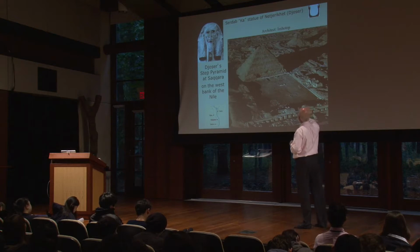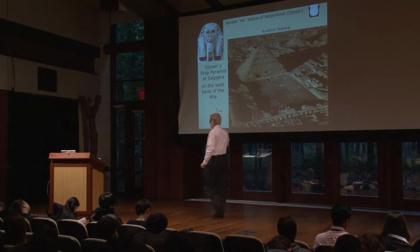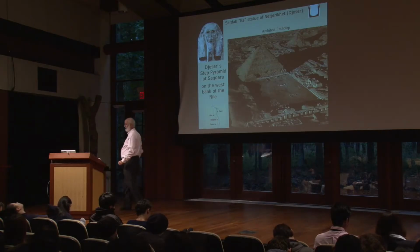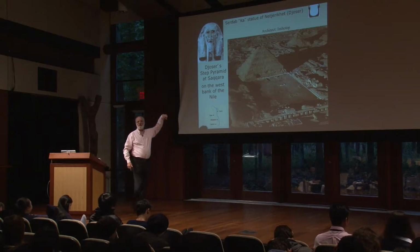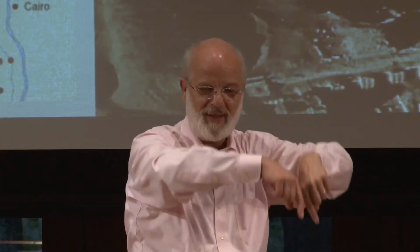And one of the features of this pyramid, well, first of all, there is a burial chamber, and it's where you kind of expect it to be. It's in the ground underneath the pyramid, okay? Before they did anything, they cut a shaft down into the ground where the burial chamber was going to be, and then they built the whole pyramid on top of it.